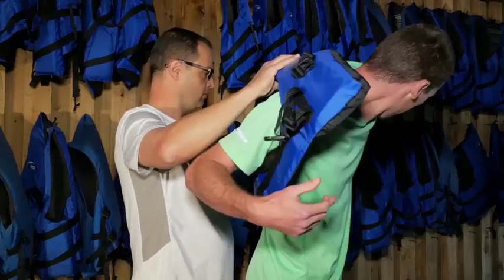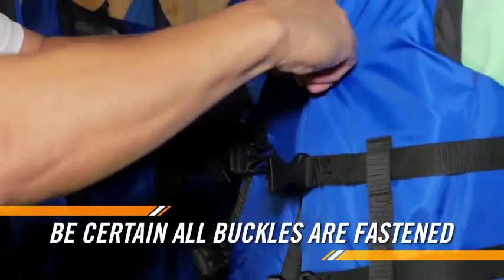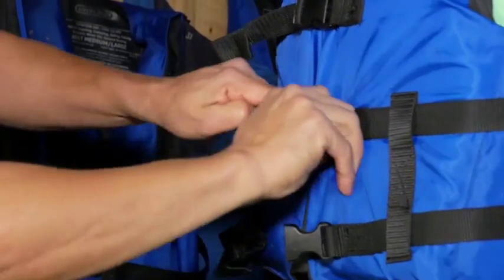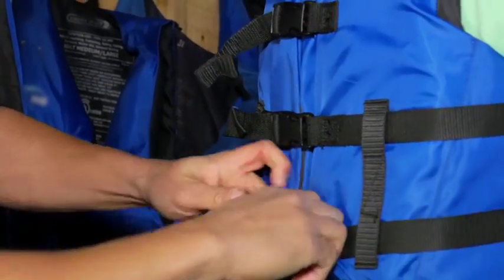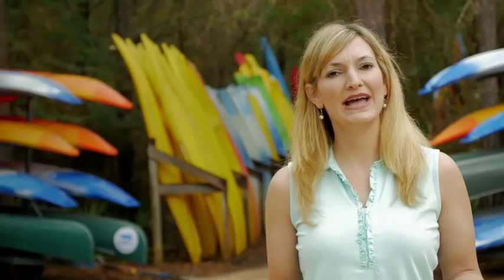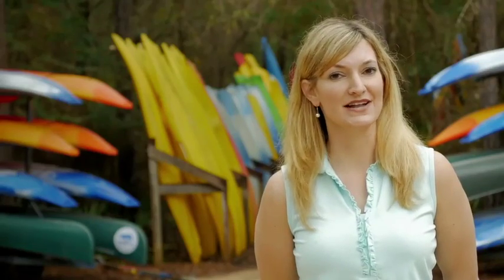To ensure that your life jacket is worn properly, you must be certain that all buckles are securely fastened and straps are adjusted before going in or on the water. It can be tough to tighten the straps on your own life jacket, so don't hesitate to ask for help. Your life jacket should be comfortably snug.